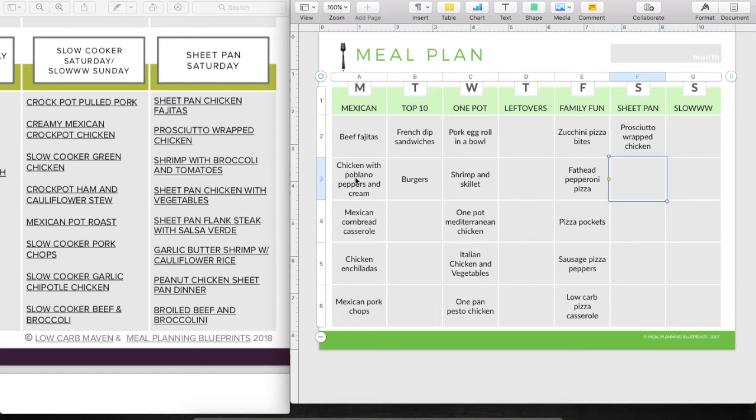Okay. Let's see. We've got chicken, poblano peppers and cream, burgers, shrimp skillet, fathead pepperoni pizza. Perfect. Sheet pan Saturday. Let's do the flank steak with salsa verde. Now, the other thing that this assumes is that you have none of your own recipes to plug in. Obviously, that's probably not the case. You're going to want to use your own family favorites first, and then where you have blanks is where you're going to use this to fill it in.